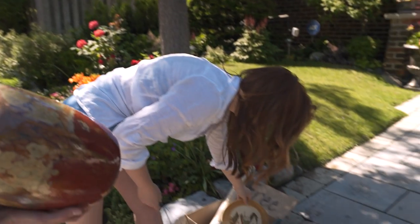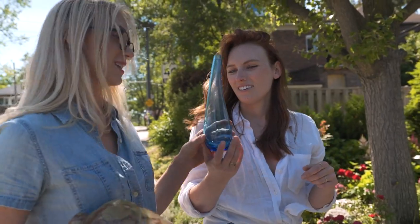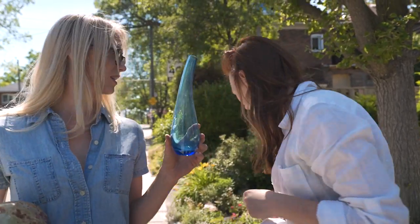Do you want the blue one? That one would fit in my house. Danish pastel, eclectic, mid-century modern.